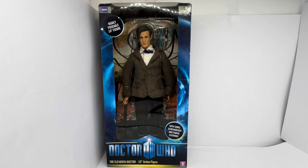And today we are looking at the 2009 release by Character Options from their 10-inch series of Doctor Who action figures. And this particular one we are looking at today is of the 11th Doctor as portrayed by Matt Smith. Okay, so this is the box that it comes in.